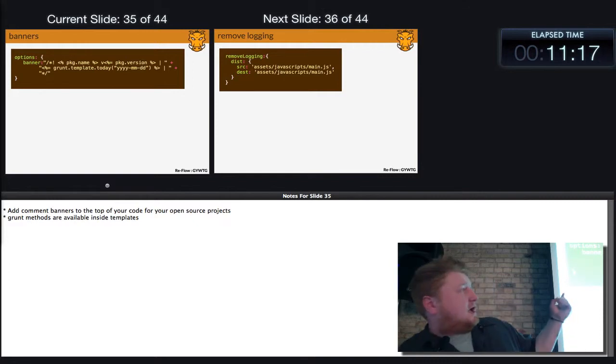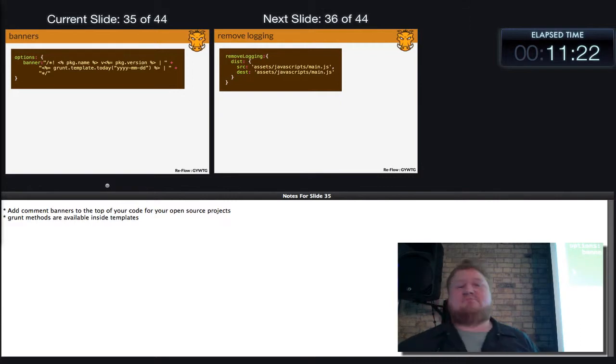You can also, Grunt has some API stuff. You can just template in dates and things like that. So again, when you go into integration, if you're not the person integrating into the back end, then you can easily look at the minified file, look at the comment, and see if they are actually using the right file.